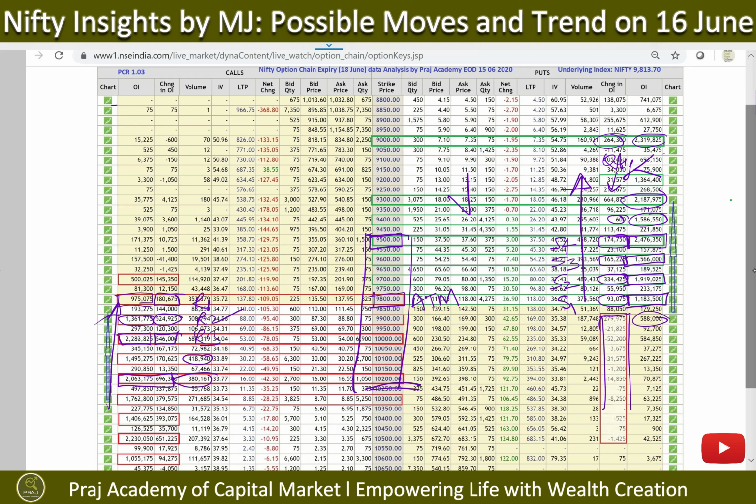Now, for the intraday purpose, if we look at the trading range, we can say that 9,600 to 10,000 could emerge for tomorrow as the trading range. Of course, it can be breached and the index can go 100 points plus and minus, right? So that seems to be how data and charts are talking about the index.